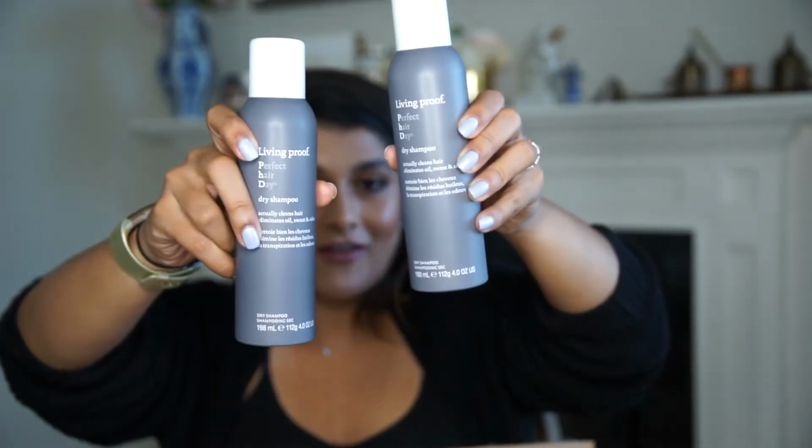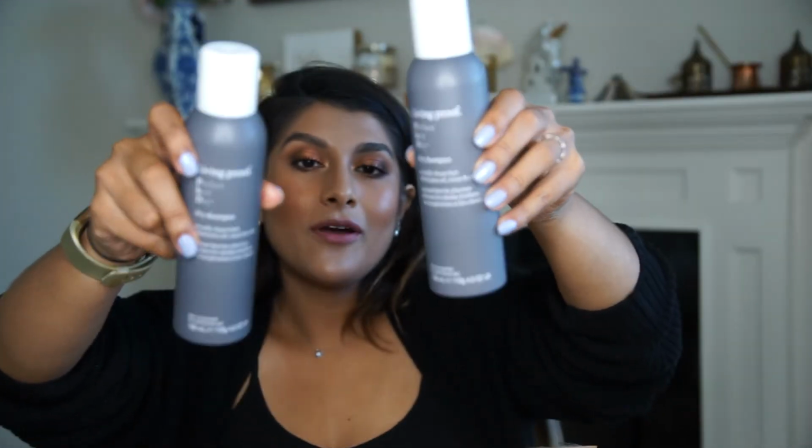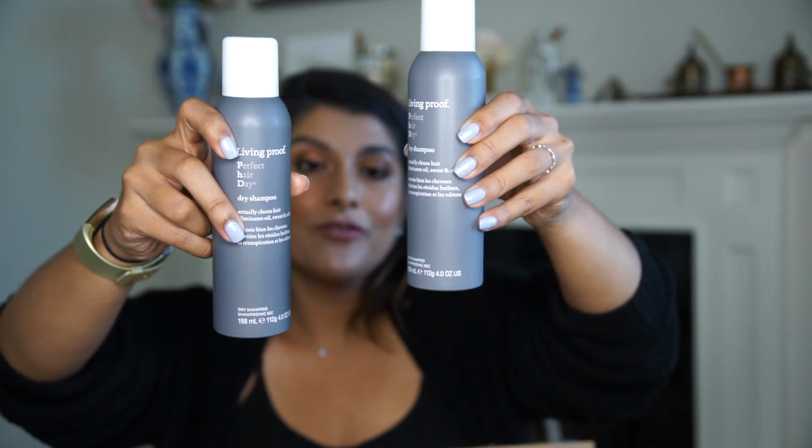Okay, so the next purchase is my all-time favorite holy grail hair care product, the Living Proof Perfect Hair Day Dry Shampoo. This is the only dry shampoo that doesn't crust up my hair, actually cleans my hair, and it smells delicious. So, funny story, my husband also took this from me as well. So one's for me and one's for him. His obviously lasts longer. And you're like, boys use dry shampoo? You'll meet my husband one day.